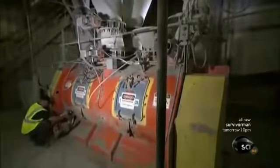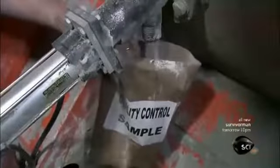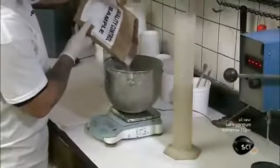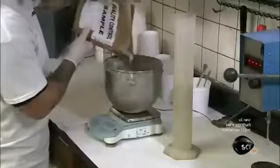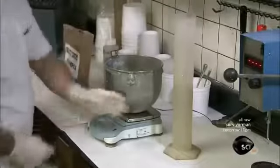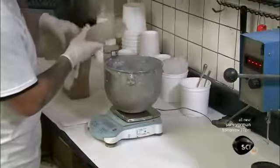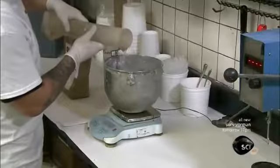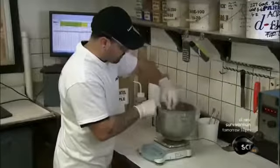An employee takes a sample and sends it to the quality control lab for evaluation. At the lab, the technician weighs the stucco mixture and adds water. He keeps an eye on the scale to ensure that the amounts are proportionate. He mixes them and visually checks to confirm that the pigment and raw materials are well dispersed.